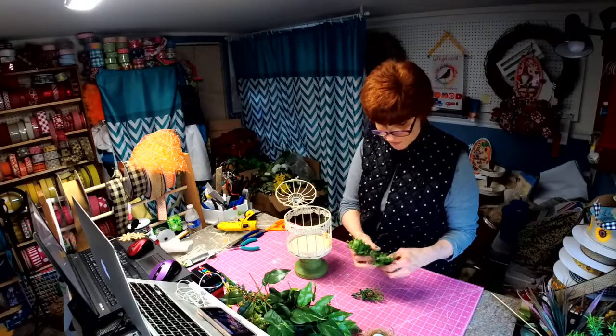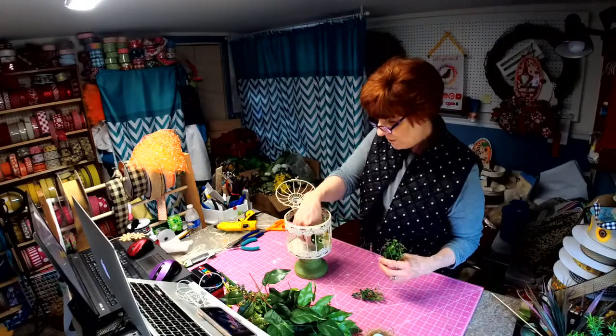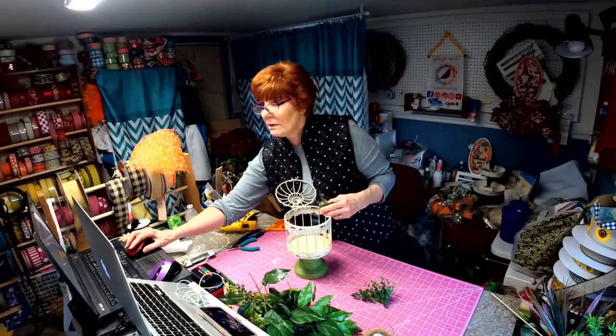All right, so we're going to put the bird's nest inside here. But first, what I want to do is put some of this around it. So we're going to do some cutting and gluing.